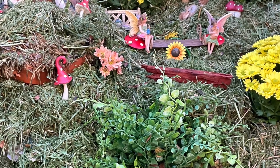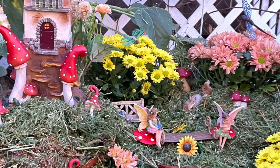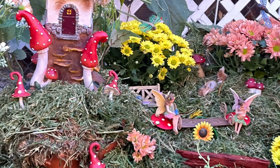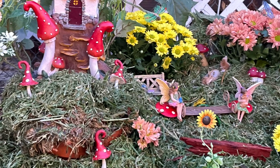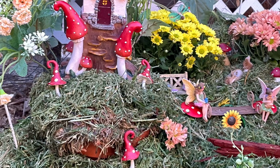I always save my grass clippings for doing fairy gardens now. I never throw them away or put them in the dumpster. I repurpose them and put them in my fairy garden. And also, the grass clippings help keep the soil from drying out, I think. So what do you think, guys?